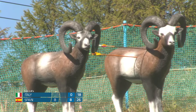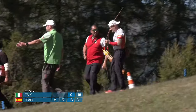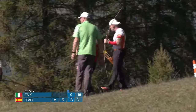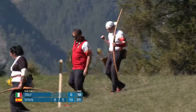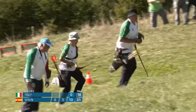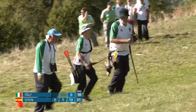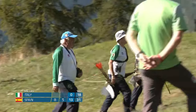That is a 5. Oh, high 5. I mean, if it took the horns, it would have been a 0. Yeah, so that's something. Yeah. So Italian team is now approaching the pack.